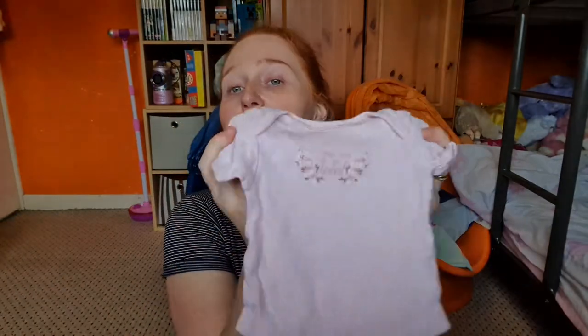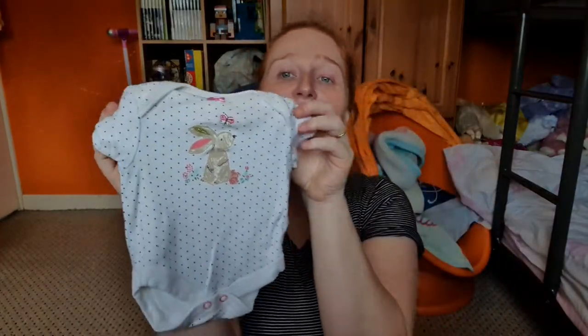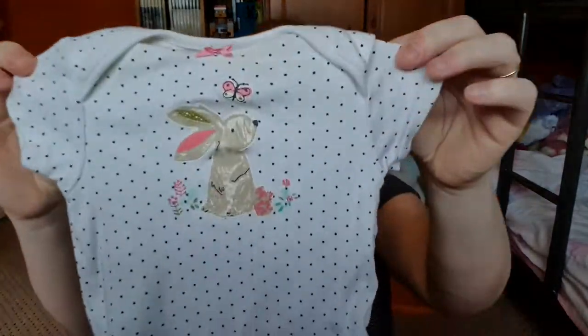Oh, they are roses, lots of little roses on. Next we have another Asda George one. You are so loved. Nice little pink one again. We have a first size next one, which is this really pretty bunny rabbit one with polka dots.